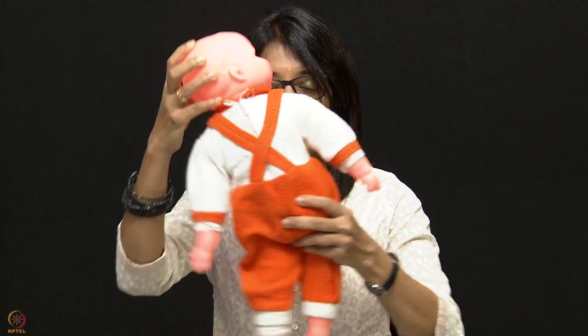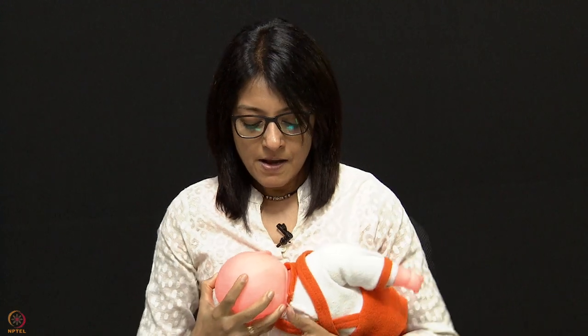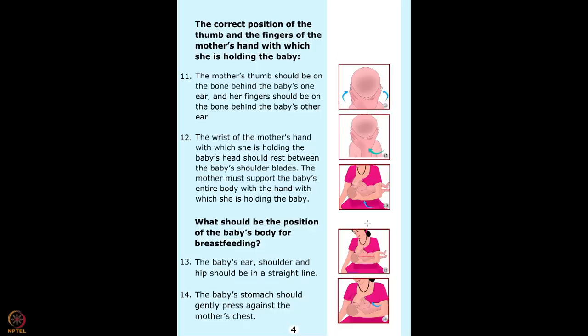You know, just like how we eat, we see it in our plate. We don't look up, right? Our focus is on the food that we are eating. So exactly the same way, baby's face should be focusing on the breast of the mother, not at mother's face. Okay, this way we'll turn baby's neck like this. All right, so that is a very important point, that baby should be in a straight line.